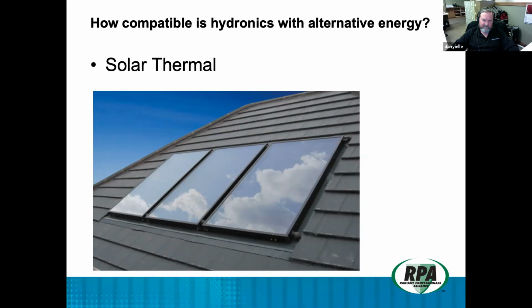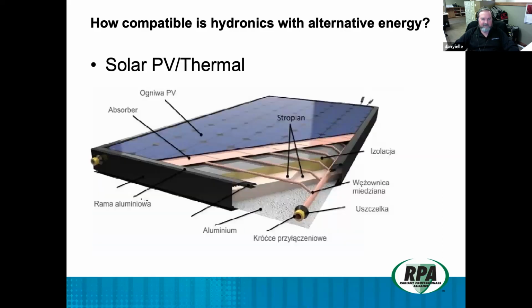I really feel that that's an unfortunate situation. They also have combination solar and PV panels, which a lot of people are not aware of. But basically, by having the solar thermal portion in here, when it's set up correctly, it will actually enhance the operation of the PV panel because it keeps the PV panel cooler.